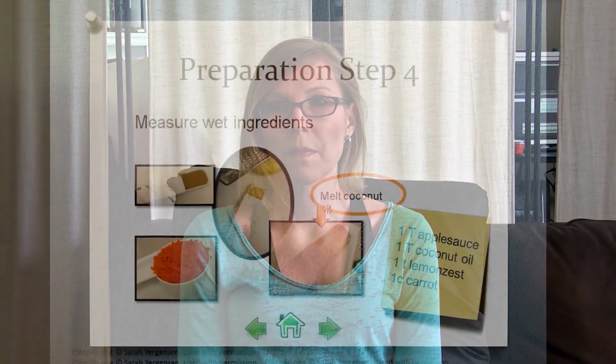Next step is to measure the wet ingredients. 1 tablespoon of applesauce, 1 tablespoon of coconut oil, 1 teaspoon of lemon zest, and 1 cup of carrots. In this recipe, the sweetness is the applesauce and the carrots, so that's why it's so healthy.